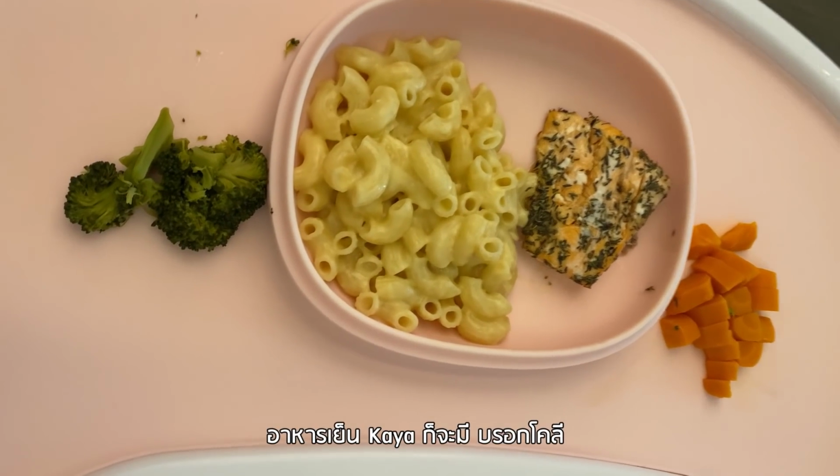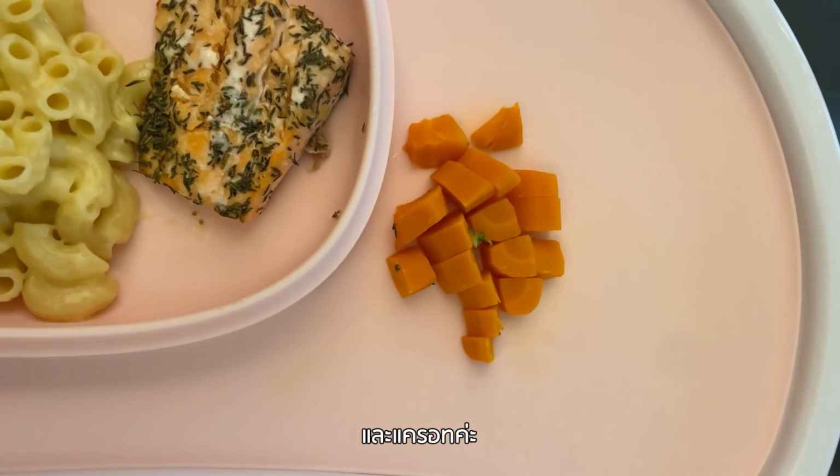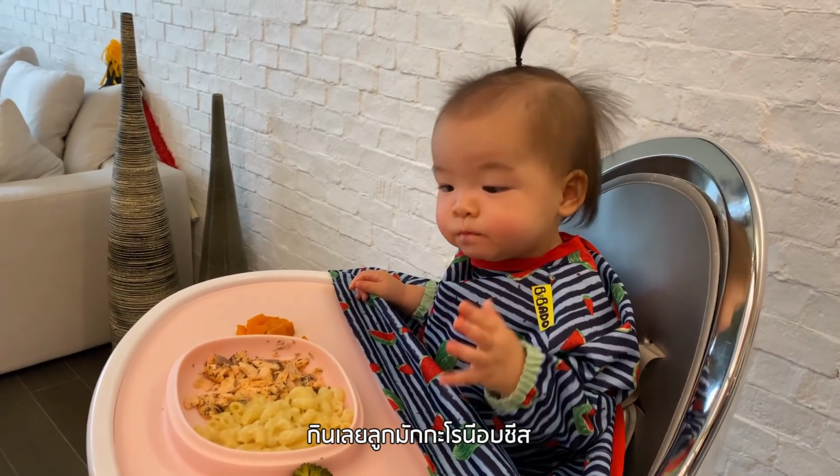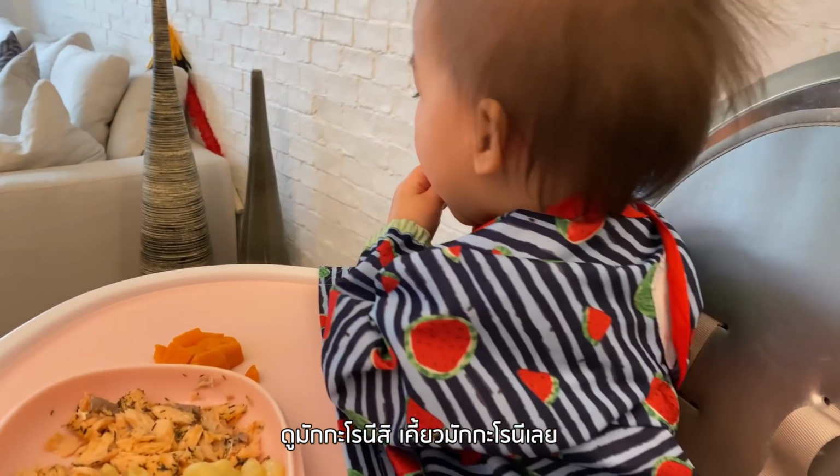So we have Kaya's dinner: broccoli, mac and cheese, salmon, and carrots. Go Kaya with your mac and cheese. You love mac and cheese. Look at that. Macaroni by macaroni.